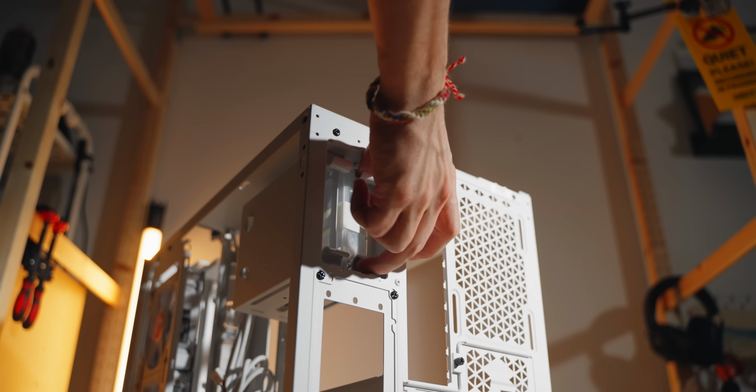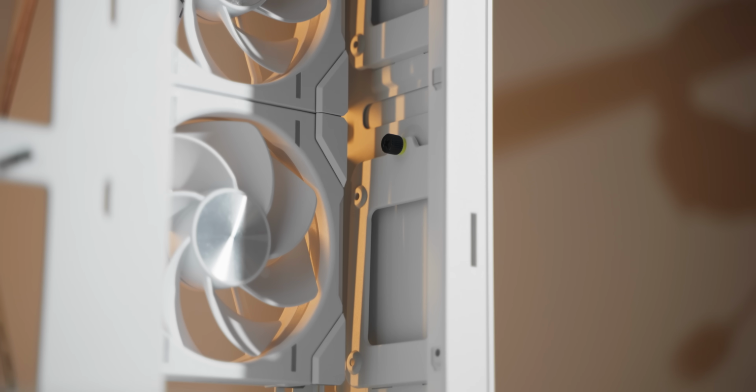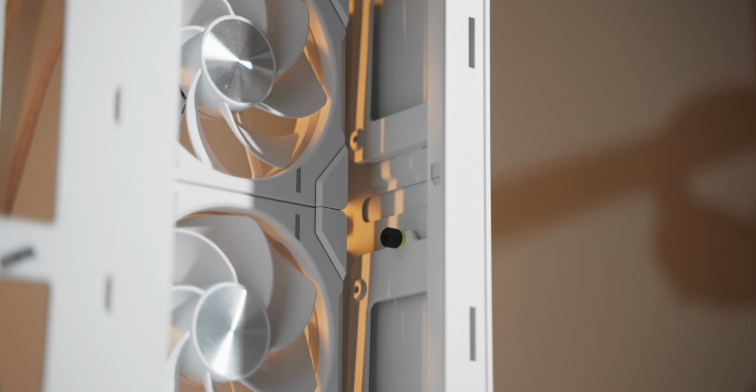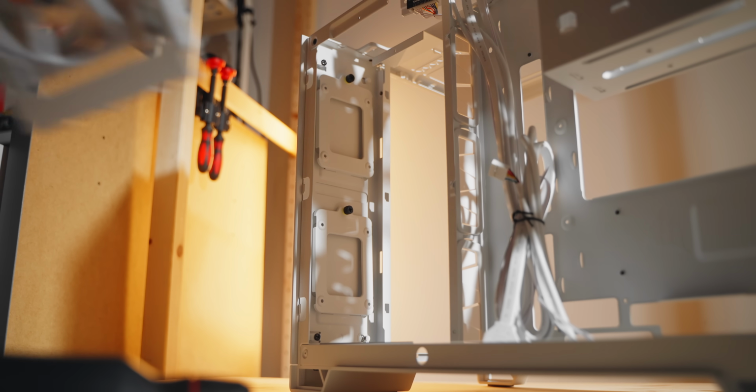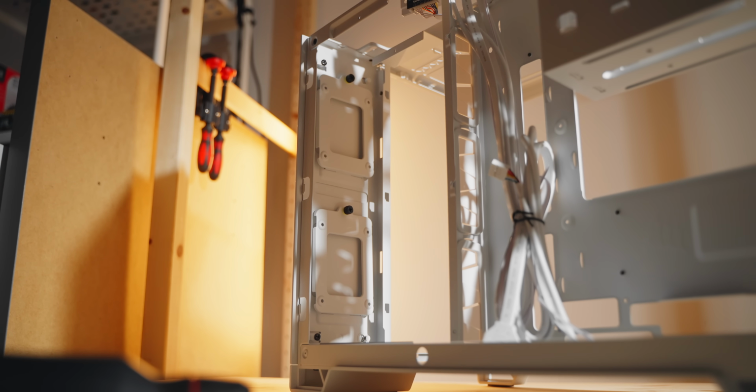You can tell there was a little bit more effort trying to optimize this case for storage. So aside from the traditional hard drive cage above the power supply, we have 2 SSD caddies on the side, which are tucked away. So if you need to access them, if you have the full side bracket populated, it's a little bit more tricky, but still it's nice to have that option.